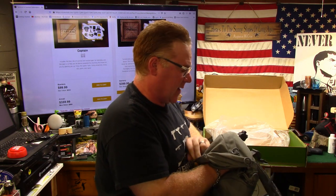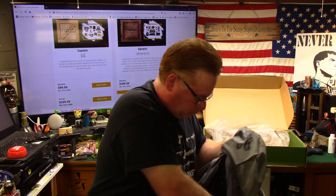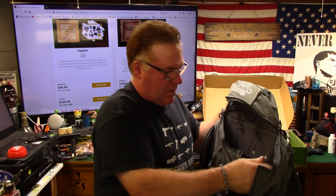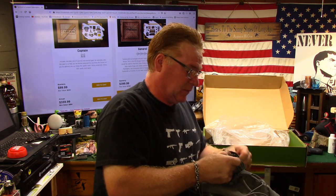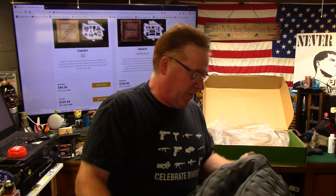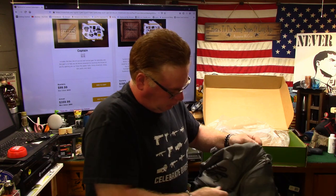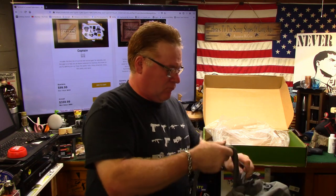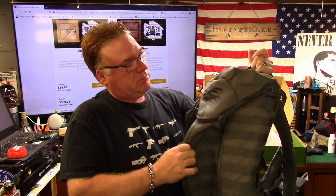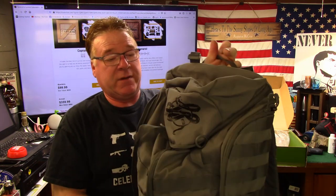See, this should be a pocket too. Yes, it is. Pocket up on top. Compartments on both sides. Feels really well made. Yeah, that's a nice pack. Okay. That is the Crate Club General.